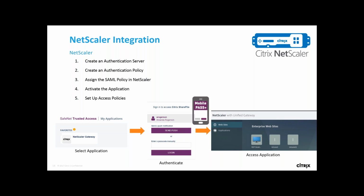And depending on whether or not you choose multi-factor authentication, so an OTP or password, then that global policy immediately applies against any application that's configured. So if I integrate my NetScaler and I integrate my ShareFile, then I have a global policy that provides a unique experience. There's also a user portal that's created within the Trusted Access platform.